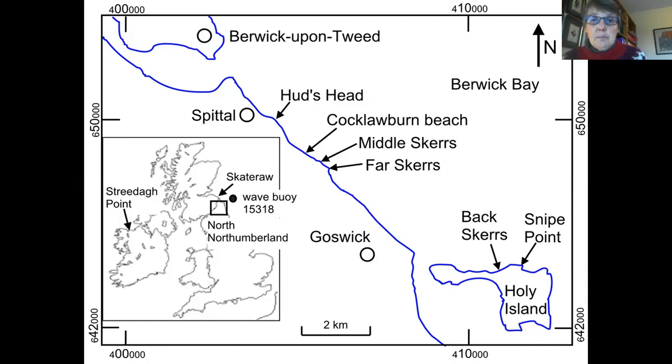We visited other places to see if we could find some grooves, in particular at Skate Roar in East Lothian and at Streeda Bay on the County Sligo limestone coast. Neither site showed grooves, but they were very interesting because they provided us with more information about what factors might influence groove formation.